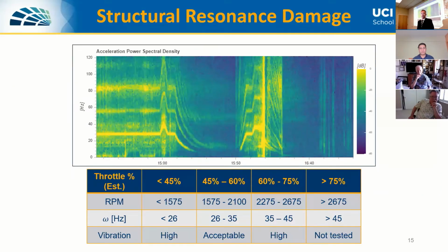Now looking at the acceleration power spectral density plot from that flight, this is data captured on board the aircraft, we see some distinctive features. First, we see the bands of energy that come from the rotors. We see it very brightly, we see the main rotor RPM, and we see n times the RPM, which was mentioned before as dominant sources of energy. We also see this big bright line, and this is the time of the event. This is where the destruction happened.